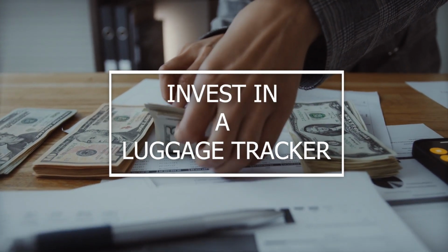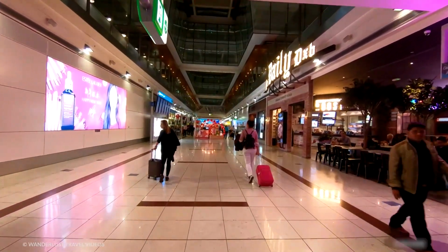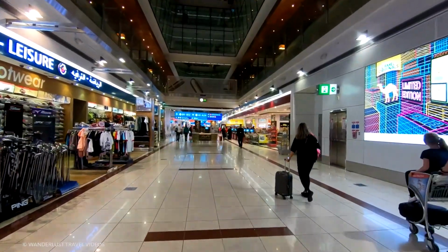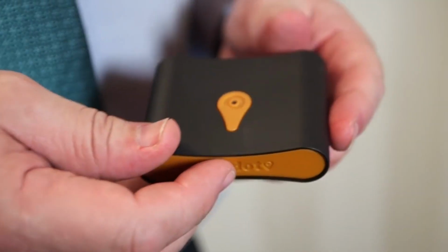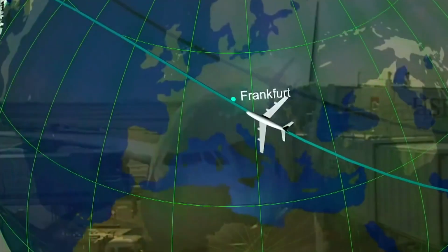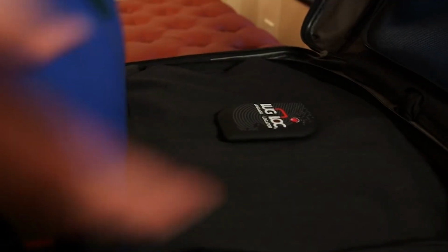Number 5. Invest in a luggage tracker. This next tip might be a little pricey at the front end, but the idea of being able to know where your luggage is at all times could save you anxiety and money in the long run. If you're worried about losing your baggage, you may want to invest in a luggage tracker. However, before you do this, you may want to check with the airline that you are flying with to ensure they allow it to be used. There are some airlines that do not permit GPS gadgets in checked baggage.